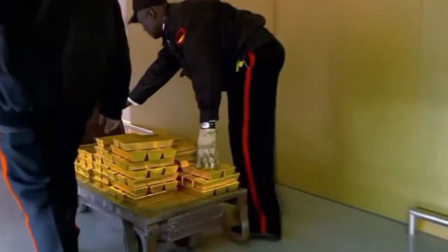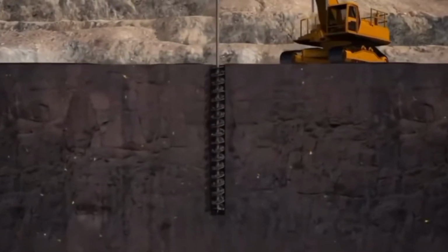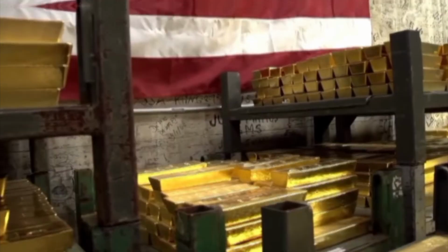Let's visit the largest gold deposit in the United States and the world's largest underground gold vault to discover how gold is extracted from mines and stored in one of the most secure places on the planet.